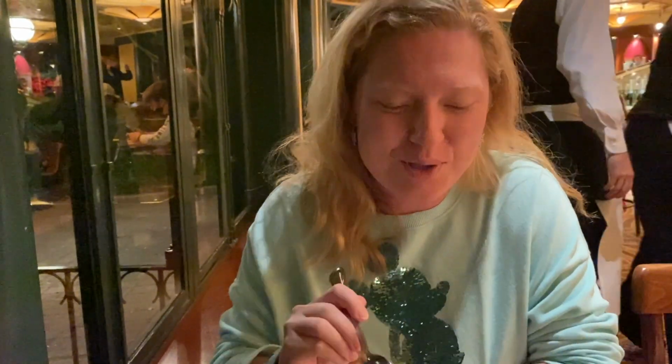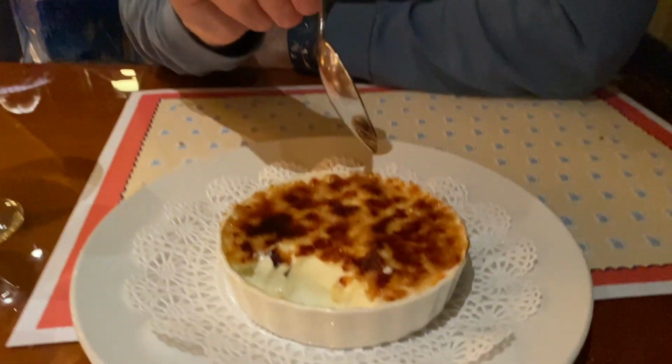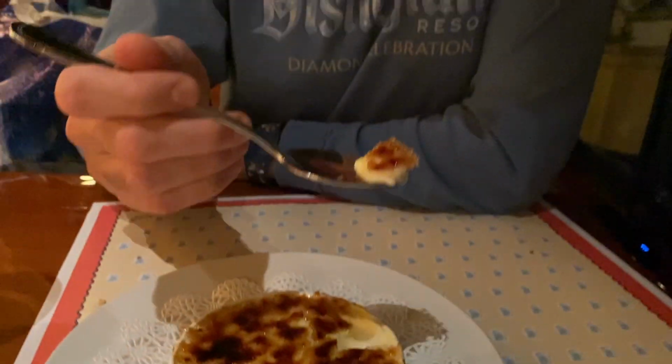You'll have to try this out and see what you think. I want to break it too. The fun part, the break test. Cracking it. Oh, look at that big flake. Got a good bite there. I love seeing the facial reactions. What do you think? It's a good creme brulee.